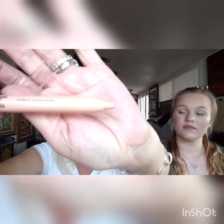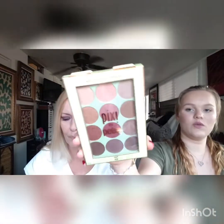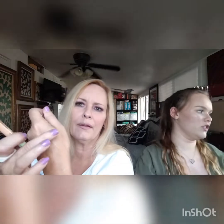The whole top row was broken. This is the Pixi pencil. Very cool. See, this is the one from Target, and at TJ Maxx, these were all broken and powder was everywhere. Oh wow.